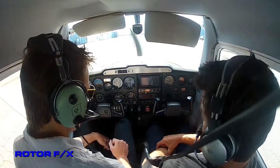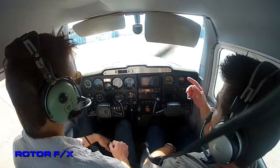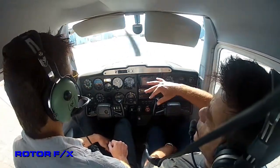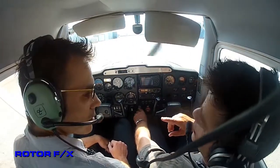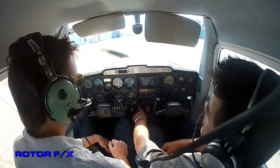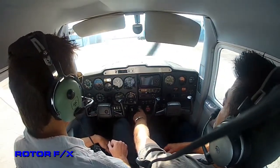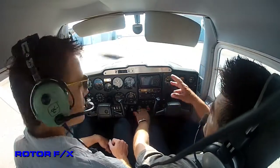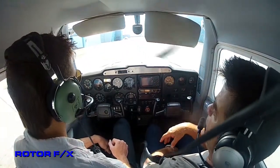See our feet down here? If we hit the right one, we'll go to the right. We hit the left one, it steers the nose wheel. The nose wheel's connected by springs, so it's not like a car. It's really, really mushy. If I just step on the right pedal, we don't really go flying over to the right. So we have to kind of think ahead. If it's pointed that way and we're going that way, a little bit of right.